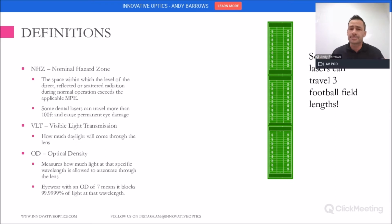And why? Well, a couple of definitions here. The nominal hazard zone has to do with the area around you that can have consequences when working with a laser. So an interesting point is that some dental lasers can travel up to 3 football fields long and still do permanent retinal damage. So please be careful working around these lasers.